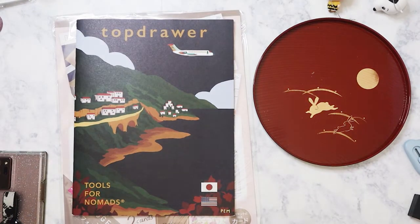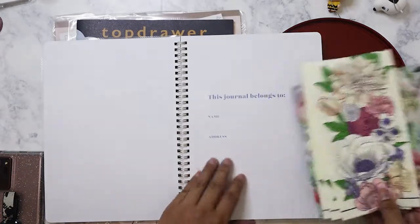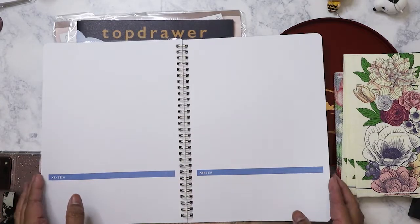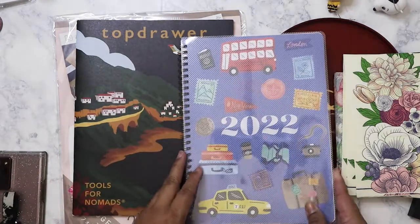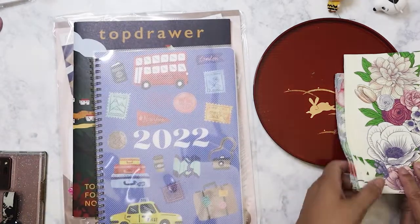Looks like there is a notebook in here for 2022. Oh, and napkins. Oh, this is a journal. You know what? Maybe I should use this to keep track of my YouTube stuff. Yeah, this is awesome. I love that. It's really cute. And I don't want to use it for work because it would be a waste.